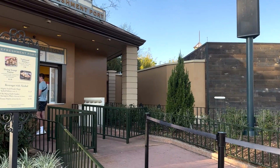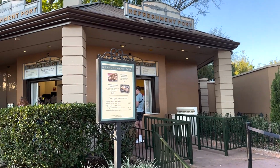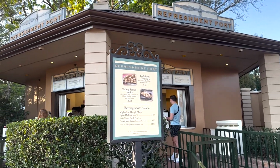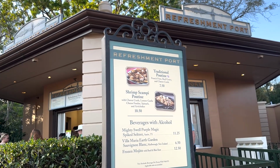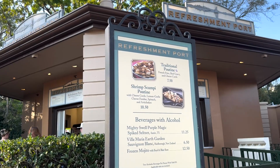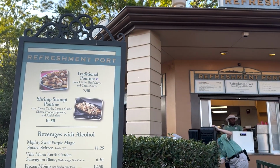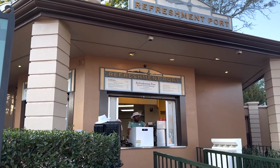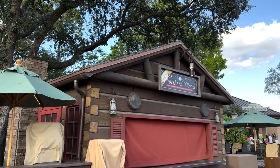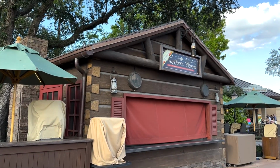This is here all year round serving up poutine, but for the festival they have a special poutine. It's the shrimp scampi poutine with cheese curds, lemon garlic cheese fondue, spinach, and artichokes. And it's never advertised, but they always have a festival special soft serve here, and this time it is peanut butter and jelly.